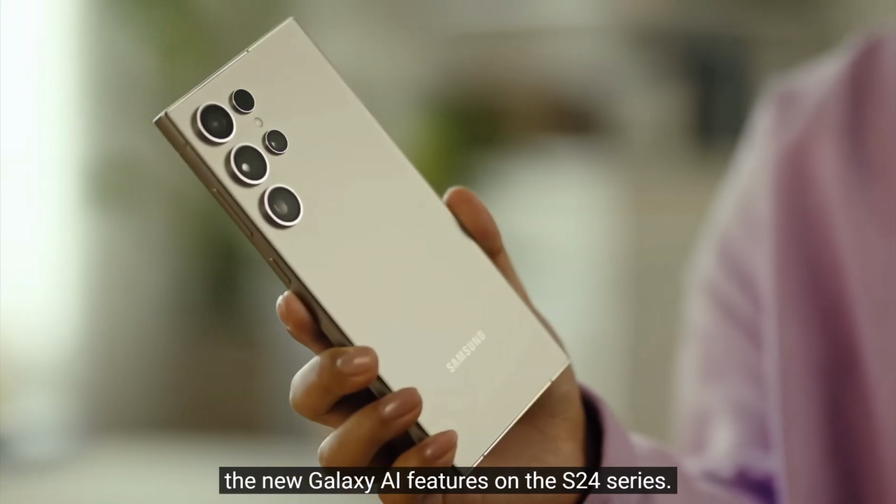Now, AI is where this phone really shines. I know AI is a buzzword. I thought it was a gimmick at first, but a lot of the AI features, I actually find myself using them quite often, and they're must-haves now. I wouldn't want to go back to a phone that doesn't have them.